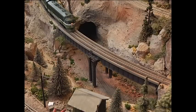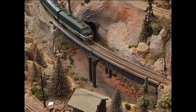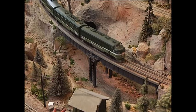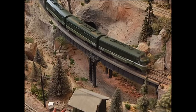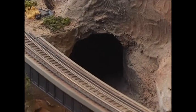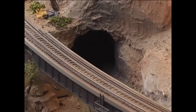Back on the main line, the NP heads over another 2-span curved girder bridge over the MNYP, the 127-foot NP Bridge number 4. Note how the bridge support spans the MNYP track, another example of scratch building. Just beyond the NP Bridge is MNYP Rock Tunnel number 7.